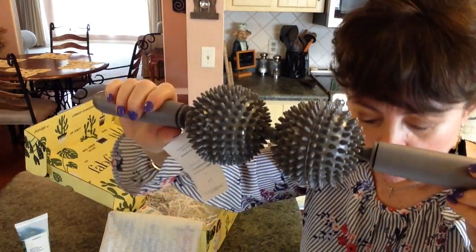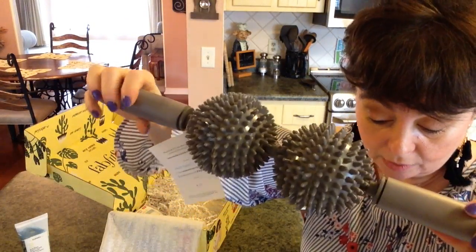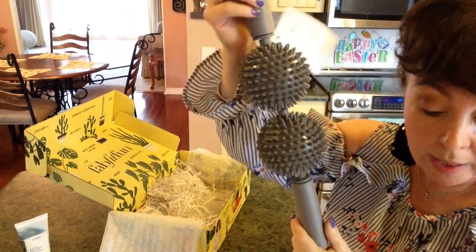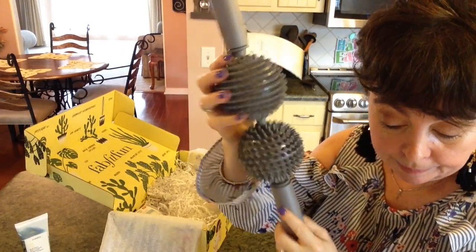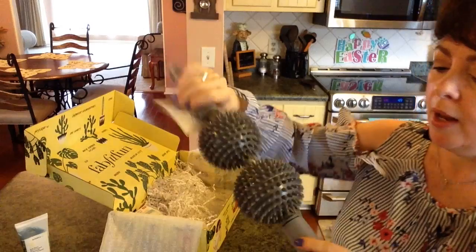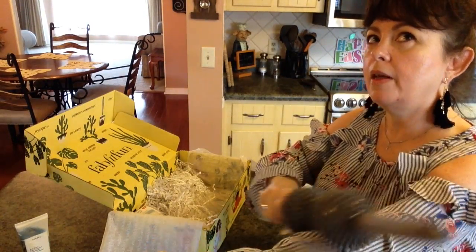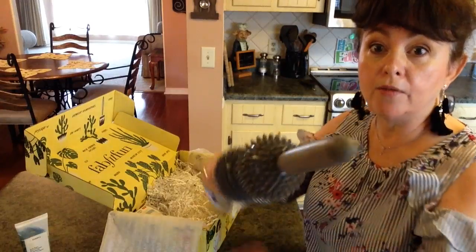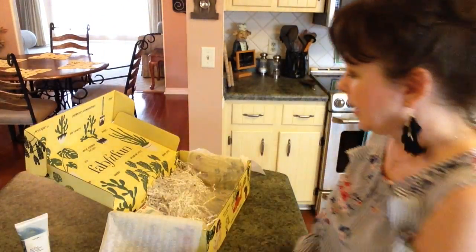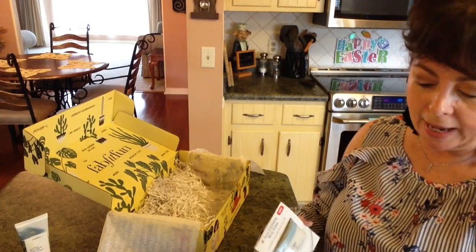I can imagine putting your feet on this after a long day and just rolling it on the floor. This is $20, and it says it works wonders for sore, aching muscles and improves your flexibility. And they say it breaks up scar tissue. I don't know anything about that, but I know it does feel good. I could see that being on my back, but really my feet. I love that.